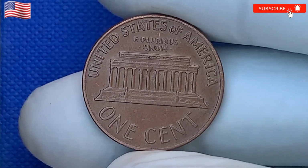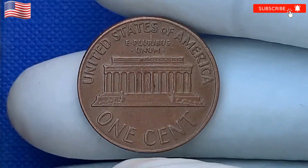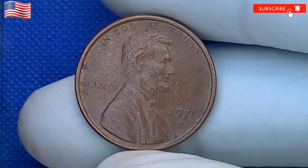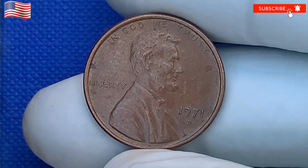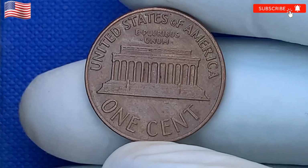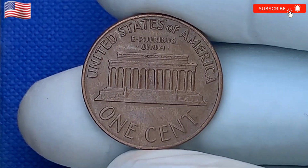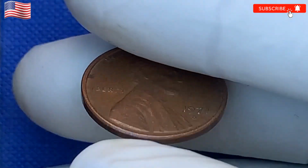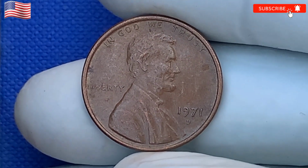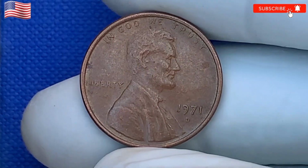Speaking of errors, if your 1971 penny has an unusual flaw or minting mistake, it could be even more valuable. Error coins are always in demand among collectors, and a 1971 penny with an error could fetch a price that's far beyond its face value. Errors can include things like double strikes, off-center impressions, or even coins with missing elements in the design. If you've got a 1971 penny with any of these unusual features, you might be holding on to a rare treasure.